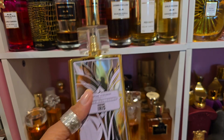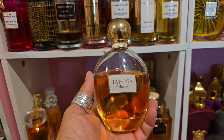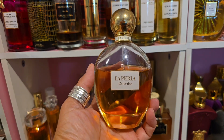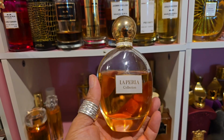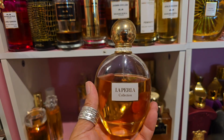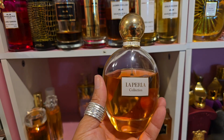Very beautiful. La Perla's Contemporary Tuberose. Now, of course, these are the La Perlas that are inexpensive and people sleep on these, but these are gorgeous. And this is a really creamy, beautiful floral tuberose. If you like tuberose, or even if you just really want to try tuberose, I would say this is a good starter tuberose because A, it's inexpensive and it gives you a classic tuberose vibe.